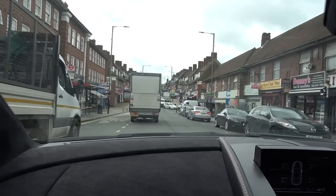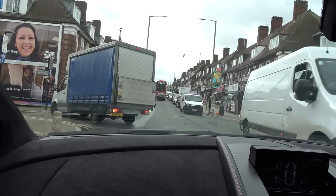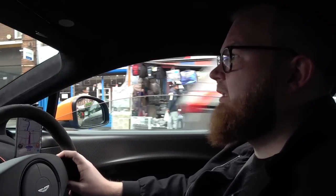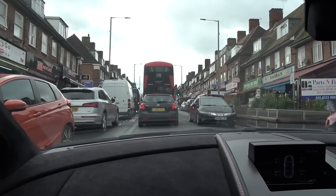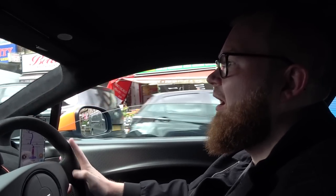Out in the Vantage GT8, rolling through some residentials and town high streets. Not the ideal place for a car of this nature. No, not really. It still sounds good. It does, and the fact that we are in stop-start traffic does mean we can get some lovely V8 accelerations going on. Not massively, because we're in a 30 mile an hour zone, but we can get some noise going on. And now we're stopped at a traffic light uphill.